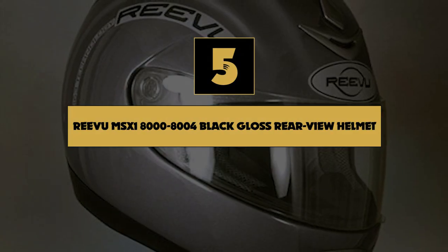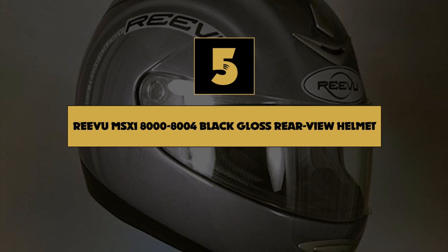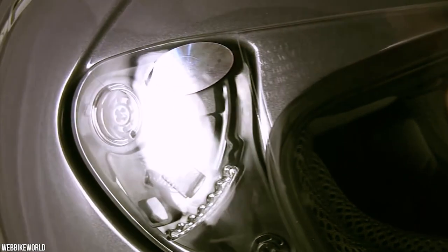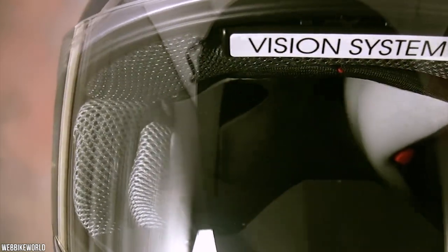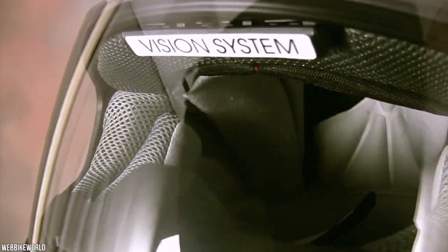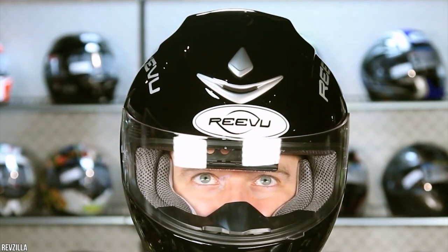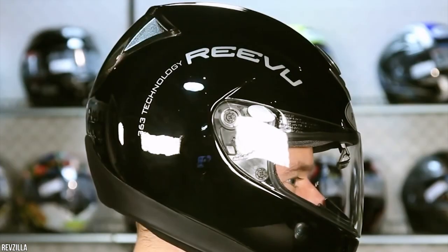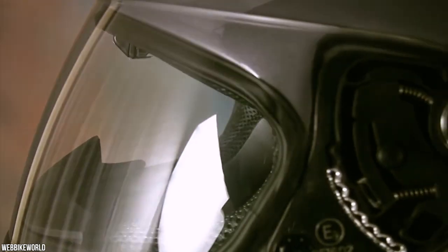Number 5. Reevu MSX1 8000-8004 Black Gloss Rear View Helmet. The Reevu MSX1 8000-8004 Black Gloss Rear View Motorcycle Helmet, equipped with a rear view viewing system, is the first of its kind in the world of motorsports. The Reevu MSX1 8000-8004 Black Gloss Helmet features rear vision technology engineered to bend light around the helmet's interior body so that the rider can have a clear view of what is behind.